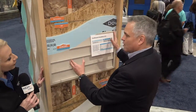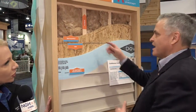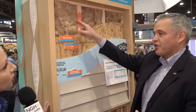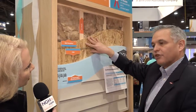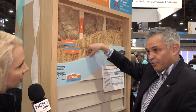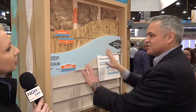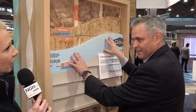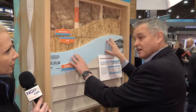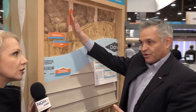The upper wall is a less common way to build, but we believe a preferred way to build. So this is now a 2x4 wall assembly with R13 batts, a layer of OSB again, and then an R5 1-inch layer of Styrofoam rigid insulation that encapsulates the entire enclosure on the outside. So this is known as a continuous insulation layer. And what it does for you is a couple of things. One is it reduces the effect of thermal shorts. So studs leak heat more than insulation leaks heat.